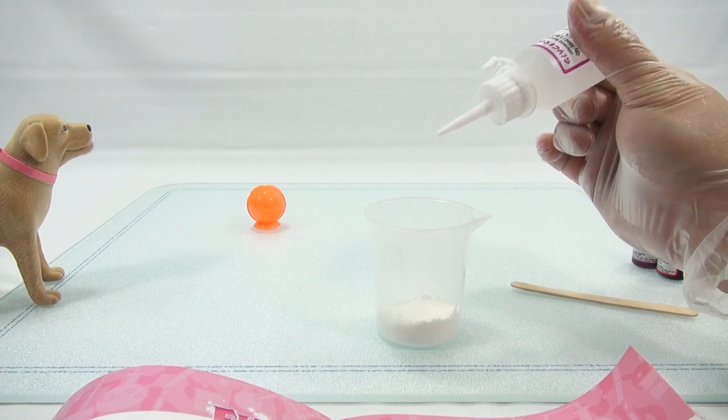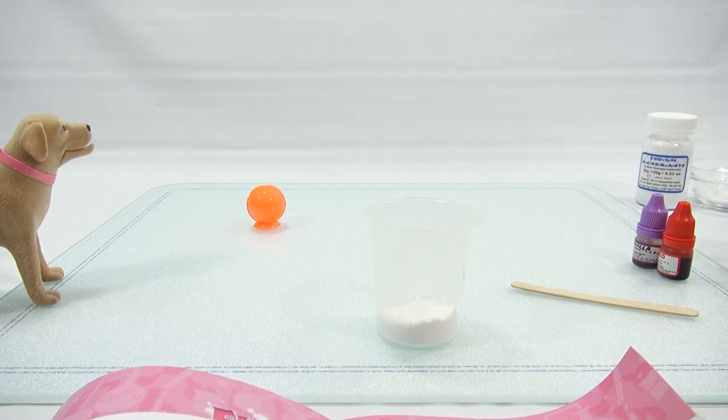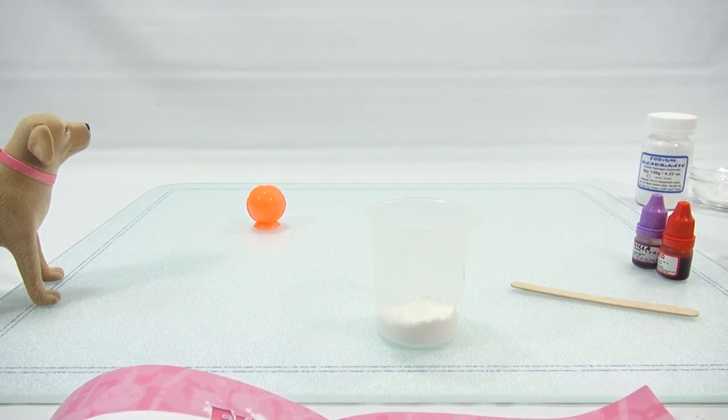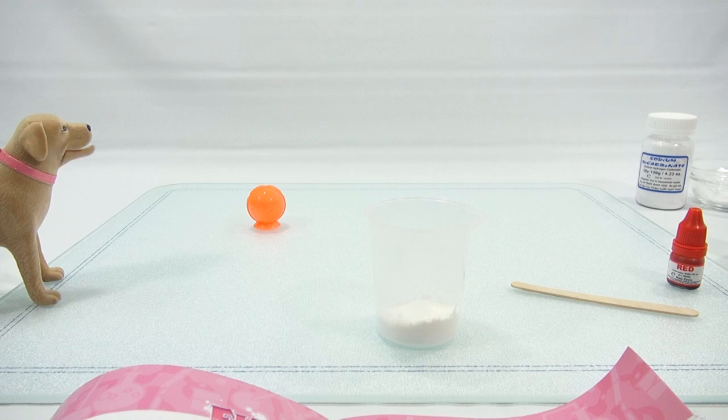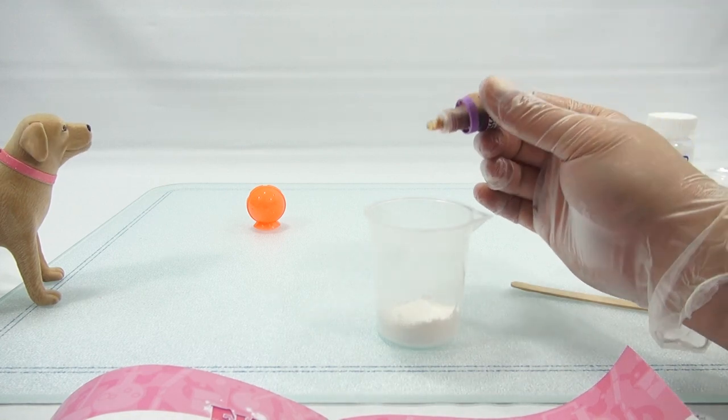1, 2, 3, 4, 5, 6, 7, 8, 9, 10, 11, 12, 13, 14, 15, 16, 17, 18, 19, 20! Good job. Whoa, you almost lost that 21. Add 3 or 4 drops of fragrance. It says, careful, it's strong. You might like to try some of your own perfume. Maybe I'll bring some of my cologne over later. We can try that. 3 or 4 drops.